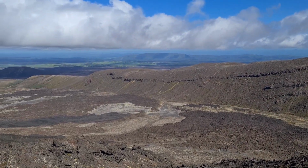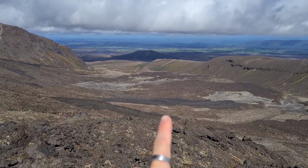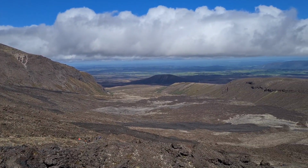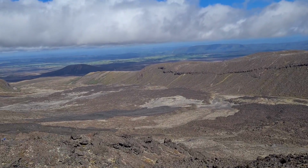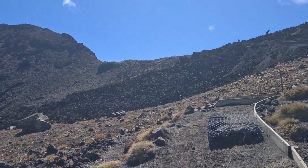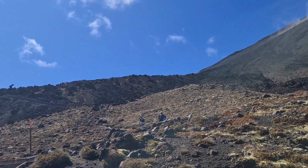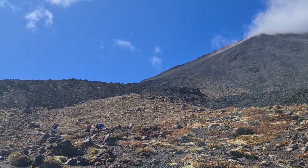Just so insane, and now you can really nicely see where the lava flows are divided. It's like the darker they are, the more recent they are, but it's just insane, and we still have a good bit to go. Walking along here, you can really see that it was this massive flowing and glowing rock river. It's just insane to imagine.